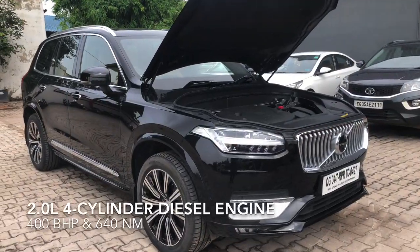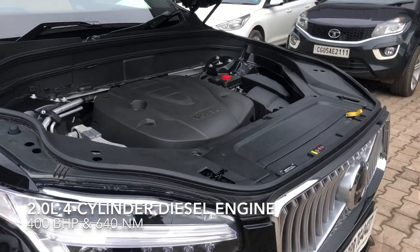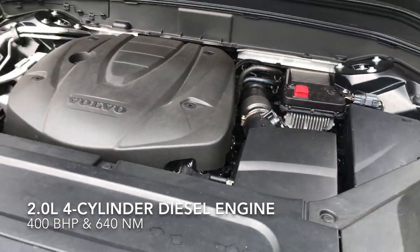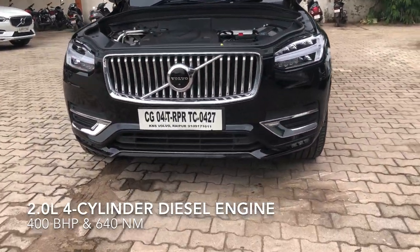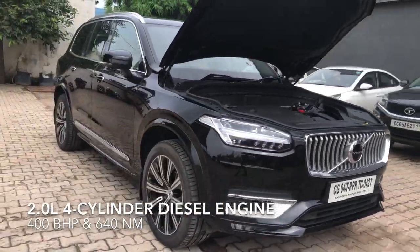And under the hood of this beautiful beast sits a 2-liter inline 4-cylinder diesel engine, which gives an output of 400 horsepower and a torque output of 640 newton meters, which takes this car from 0 to 100 in just 8.9 seconds, which is blisteringly fast for a car of this size and weight.